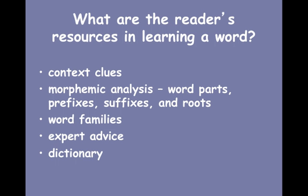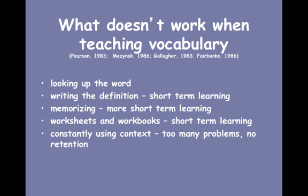And then the last resort should be the dictionary, mainly because the dictionary breaks down the comprehension the most. In order for you to take a dictionary out of your desk or go across the room to find a dictionary, you have to stop what you're doing, stop what you're reading, go get the book, look up the word, find what the word means, and then go back to what it is that you're reading. That takes a lot of time and a lot of comprehension is lost.